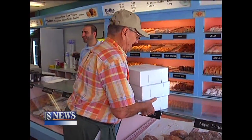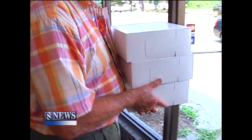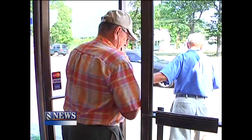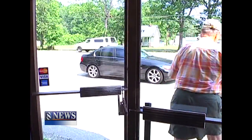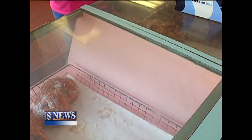David Henson was stocking up on the day we were there. He never had time for the donuts when he lived and worked in the Richmond area, but now that he's retired to the Northern Neck, he makes a donut run whenever he's in town. We had a couple other things in mind while we were up here, but the donuts are the things that materialized. And want to know why customers are so nuts about these donuts?